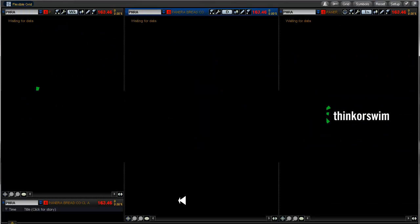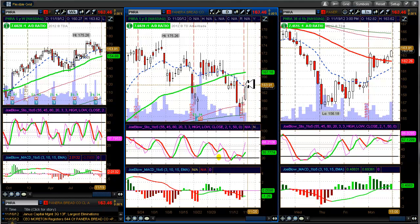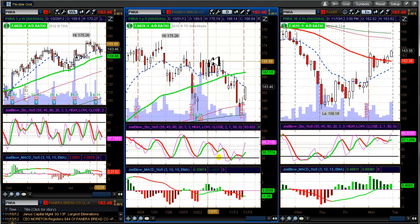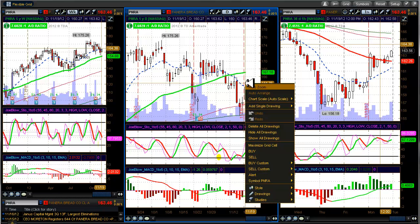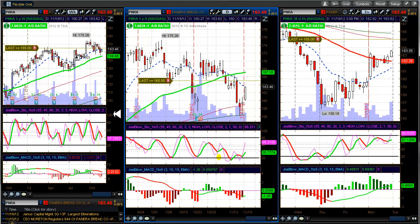Panera Bread. What were we looking at yesterday? Okay, here we have a possible long-term play on Panera. I think it's probably a better candidate for something like that. And we have a hookup on K here, where it came down below 45 and now it's hooking back up. So this might be a good one, and what I would be looking for is maybe a move up to like 165. It's at 163 now. If we get a move to 165, I'm going to want to take a look at it. So we'll throw an alert on that. 165. And my phone might be ringing off the hook today.